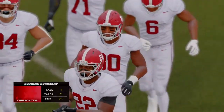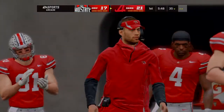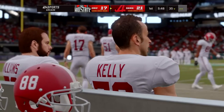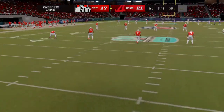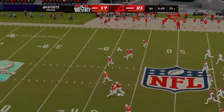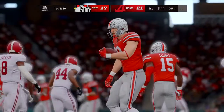The point after is good. And that will make this a 4-point game. This one away, and off it goes. And not much on this one. Takes it from the 21. And they've got it up past the 35, so pretty good starting field position.